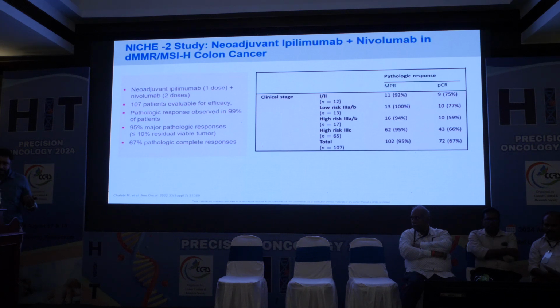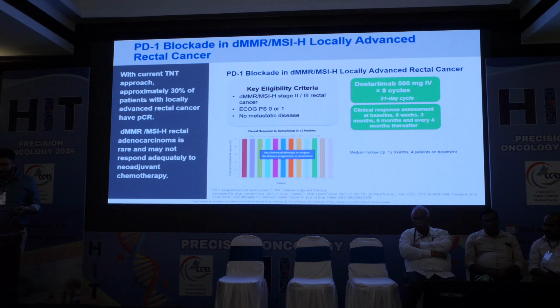But if you have a difficult patient, and we have used it in one of our patients, my colleague, and we've had complete pathological response with 3 doses of immunotherapy. That's just 2 doses of nivo and 1 dose of EP. So this is something definitely to look forward to.